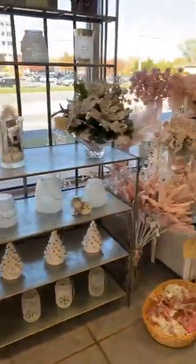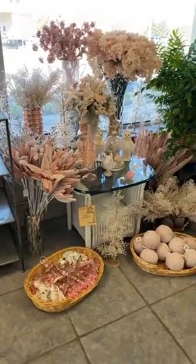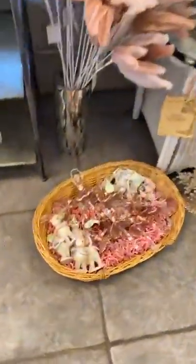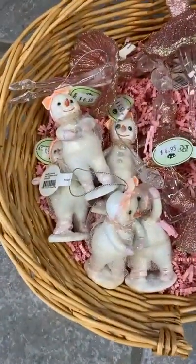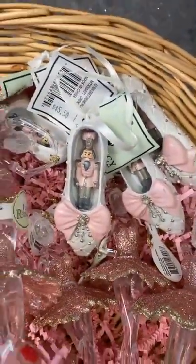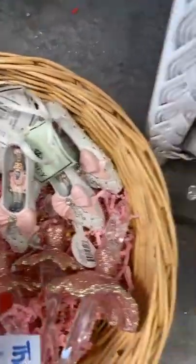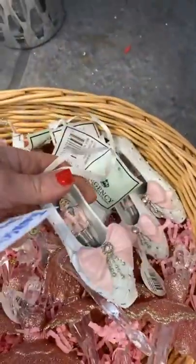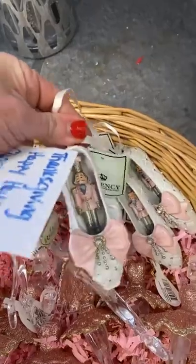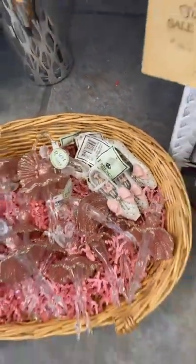And then for those of you that love pink, I have lots of pink items for Christmas. I have these adorable snowman ballerinas. I have little ballerinas for those that have kids that are in the Nutcracker coming up. We do a lot of dozen roses wrapped up for all your kids that are in the Nutcracker, and then sometimes they like to tie one of these to the dozen rose package.